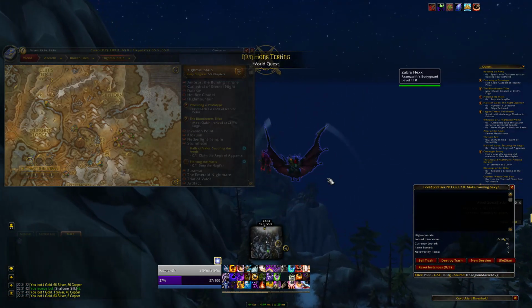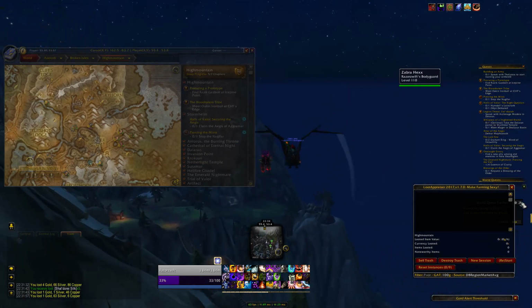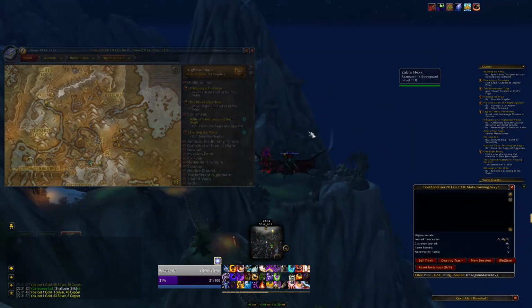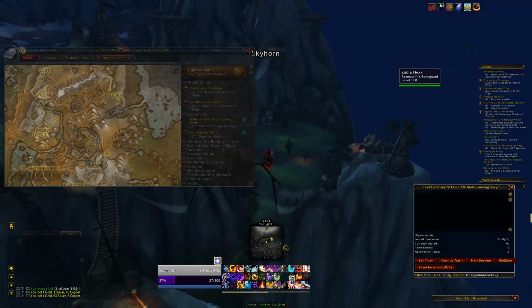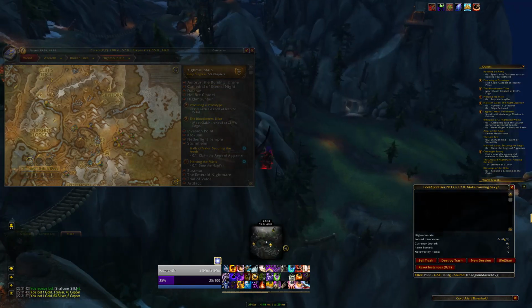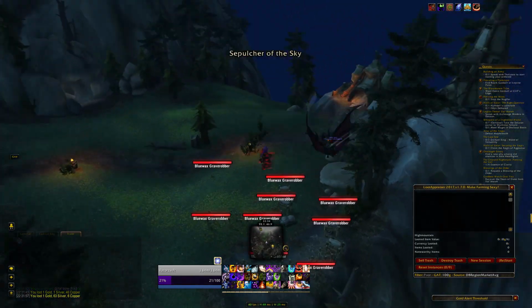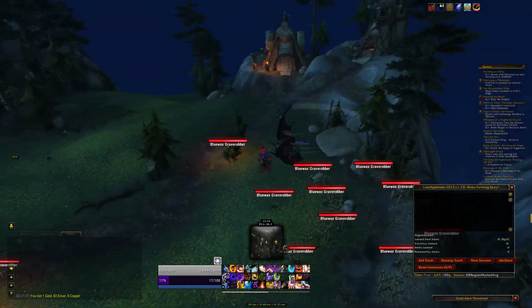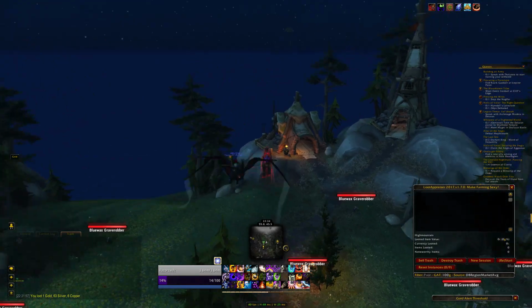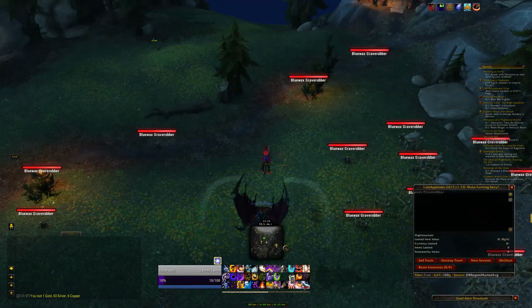And I tested this spot yesterday when I did a pre-test to check my settings. It's not so far from Snowblind Mesa. It's right here, Sepulcher of the Sky. And you see here we have these blue wax grave robbers around the area. Now you're mostly going to stick from here.